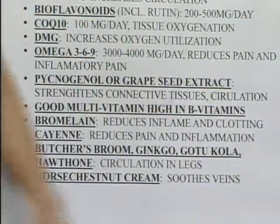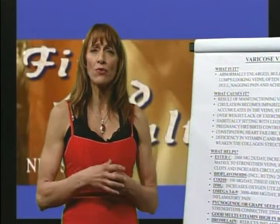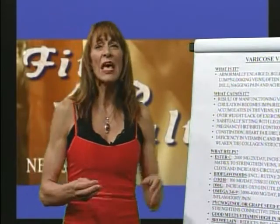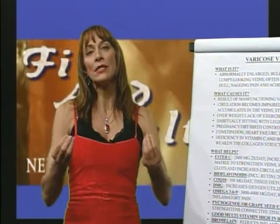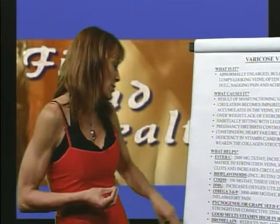Pycnogenol or grapeseed extract. We have a local physician, Dr. Lindbergh, who recommends it whenever his patients are on Coumadin, which is a type of blood thinner, and it'll lead to all kinds of bruising all over the body. Doing 100 to 200 milligrams of grapeseed extract or pycnogenol helps strengthen the capillaries and the veins and blood vessels. So that's something that you can get to help strengthen them as well.